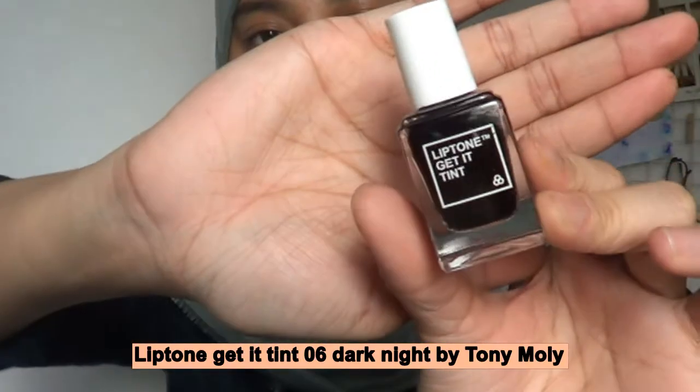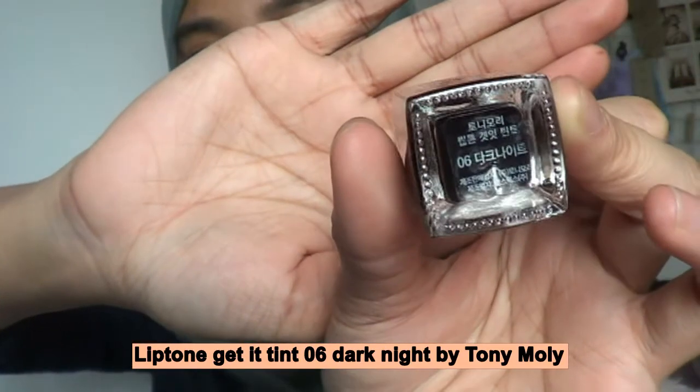And this is the only makeup that I've emptied: a Tony Moly Lip Tone Get It Tint, number 06 Dark Night, and I freaking love it, guys. I bought this I think a year ago, if you watched my first ever Althea haul, and it's amazing. It's my favorite color. This is the kind of lip product that, oh, I have a little bit left.